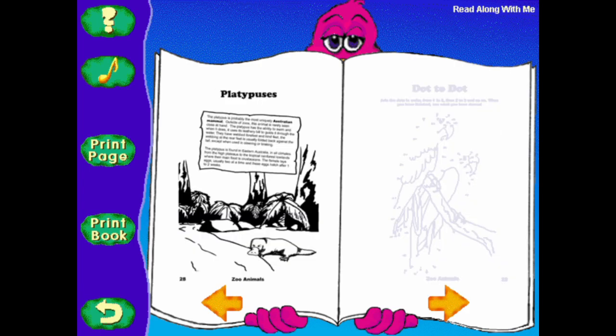Page 28, platypus. The platypus is probably the most uniquely Australian mammal. Outside of zoos, this animal is rarely seen close at hand. The platypus has the ability to swim, and when it does, it uses its leathery bill to guide it through the water. They have webbed forefeet and hind feet.